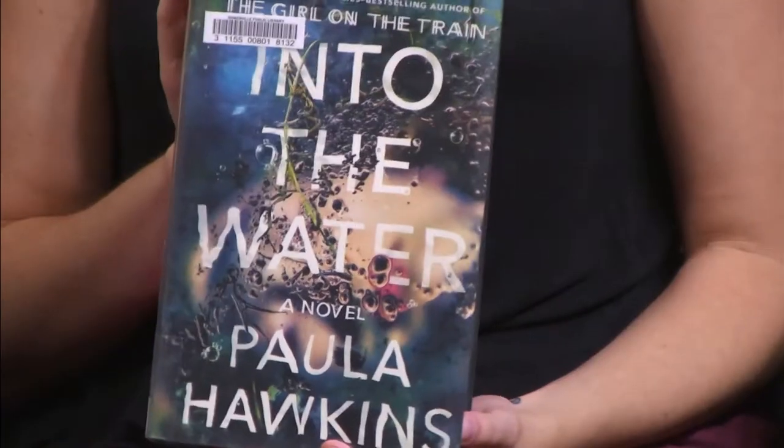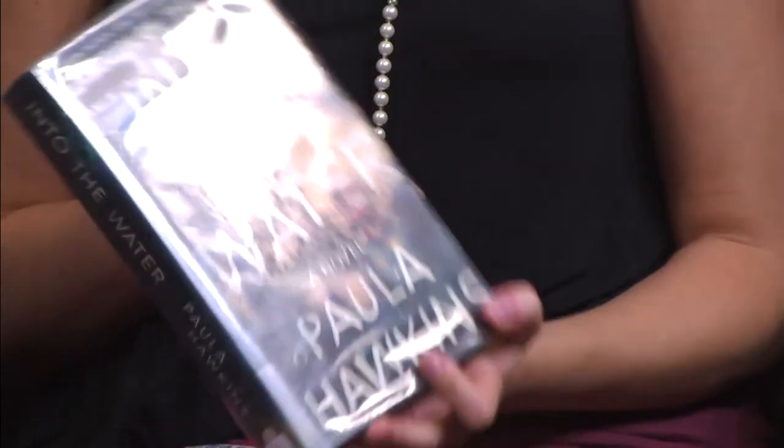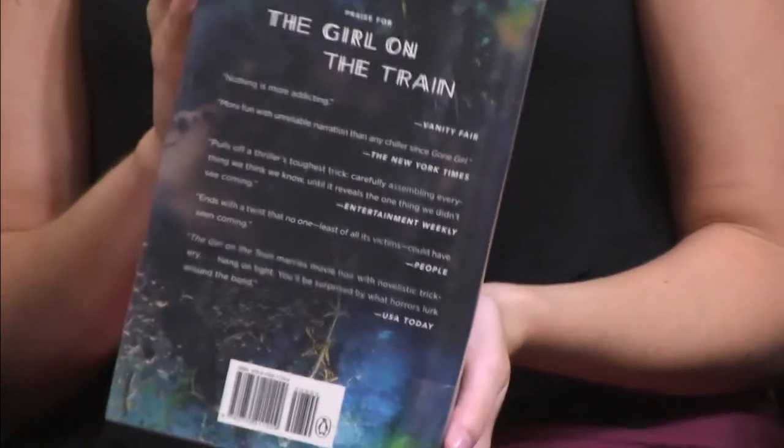So I'm maybe about a third of the way through the book, but it's pretty compelling, and I'm excited to see what happens. It's very good. Yeah, and it'll keep you guessing. Okay, great. That's what I want in a mystery. So that's it for me.